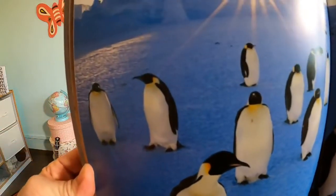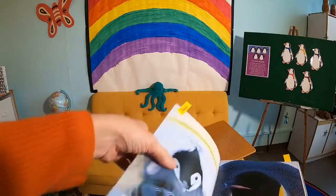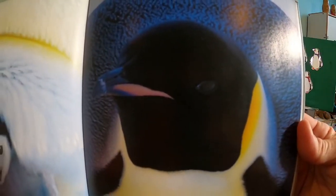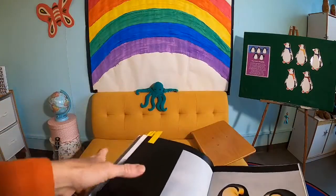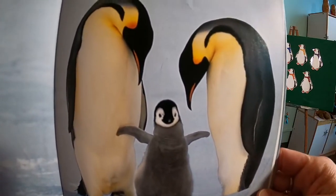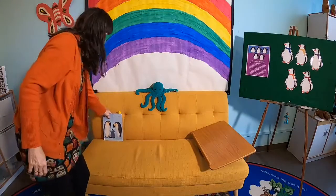Now these penguins can be very big, surprisingly. And then, of course, I can't not show you some babies. Look at those babies. Soft, little, adorable. And then, oh my goodness, there's the babies. Those are emperor penguins and their baby. How sweet. So I thought, actually, yesterday was the National Learn About Penguins Day. And so we're going to actually learn about them today. So, before we get ready, are you ready for a story?